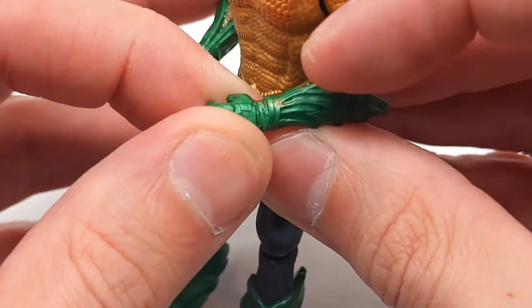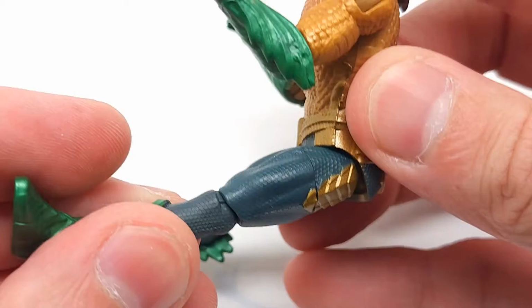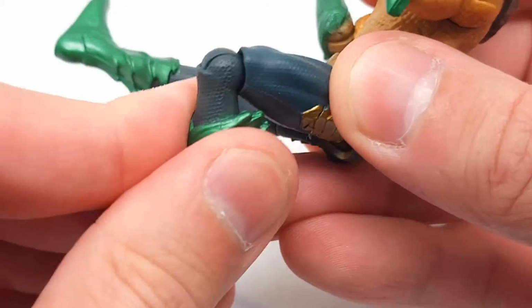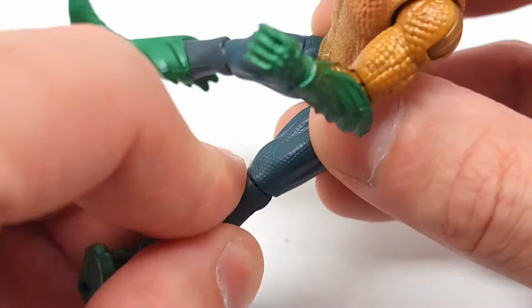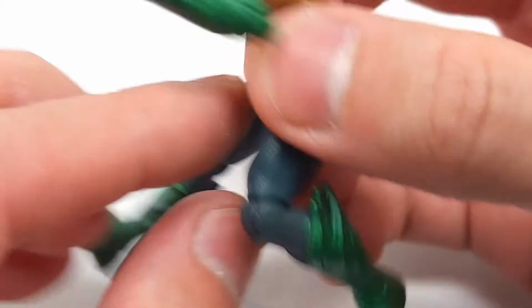The wrists, unfortunately, do not turn. The waist does not turn. The legs do come out to less than a 90-degree angle. The knees do turn pretty well. They do bend in slightly more than 90 degrees, so that's good too.